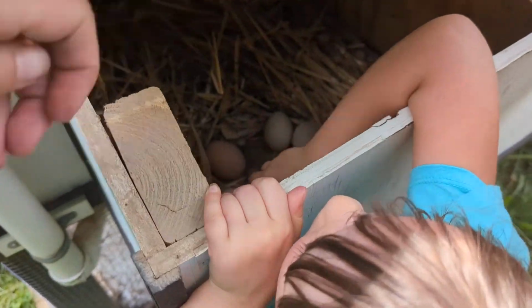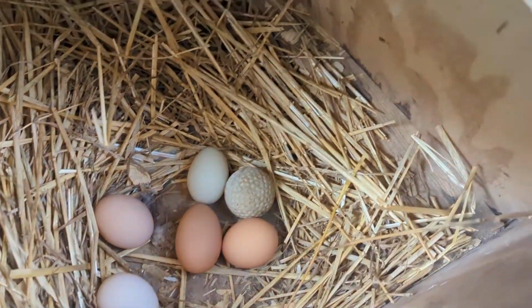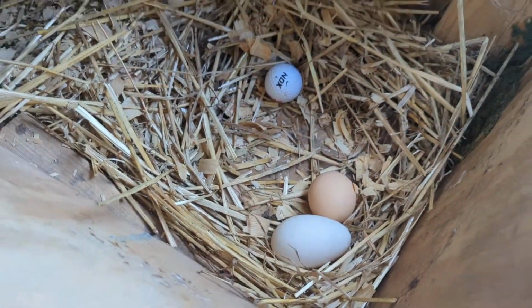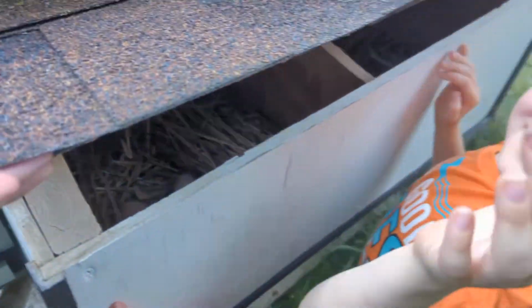There. Don't drop it. Putting another egg in there. Oh. Did it freeze? Nope. And there's one over there. Gretchen has been broody again, so we're taking that egg out of the big coop and putting it in the little one so she won't sit on it.